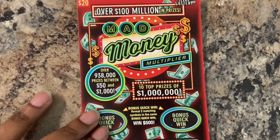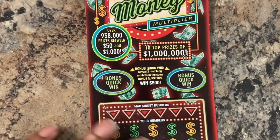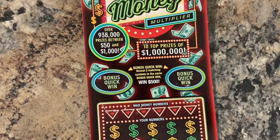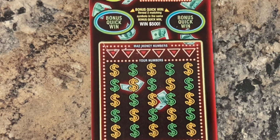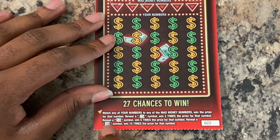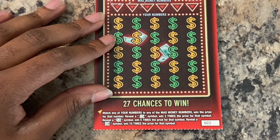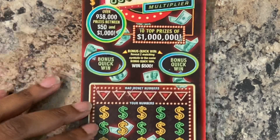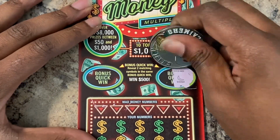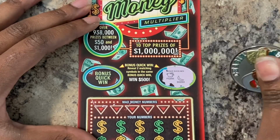All right. Now we're going to move on to the Mad Money Multiplier ticket. You guys should be familiar with this ticket. Two bonus quick wins. You have to get two matching symbols. And if you do, you get $500. Otherwise, we're in that play area trying to match our numbers or looking for that 2, 5, or 10X. I, of course, found the 2 and the 5. Looking for that 10X. Haven't found that yet. Let's go. Can we get a quick 500? Got a banana in a piggy bank.